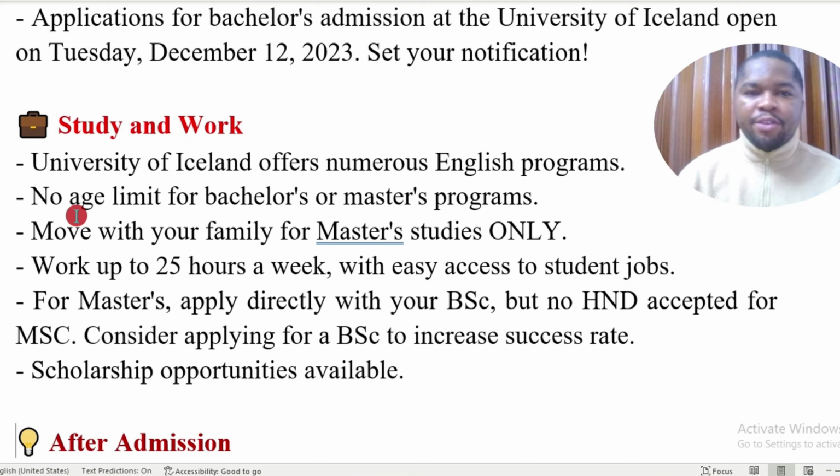And another beautiful thing there is that you can move with your family for master's study only. But if you apply for bachelor's degree program, you cannot move with your family. Now, you also have opportunity as a student to work for at least 25 hours in a week. And this gives you opportunity for you to go study and work and take care of minor expenses that you may need while you study.